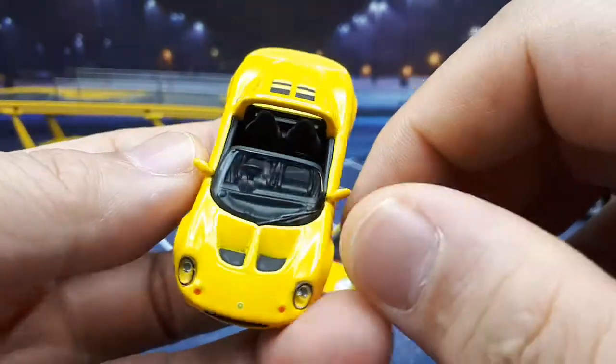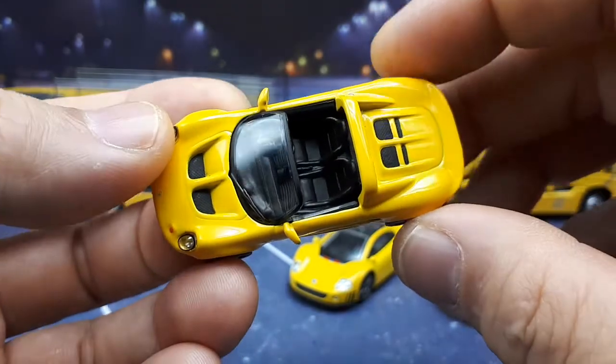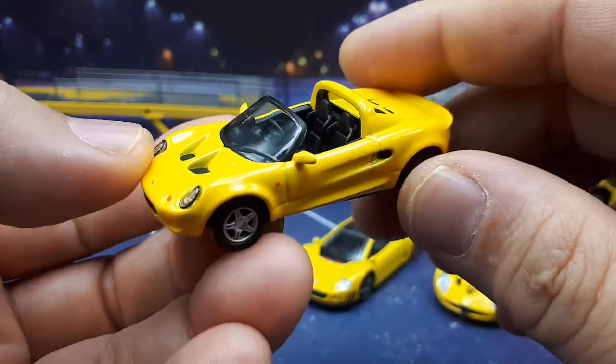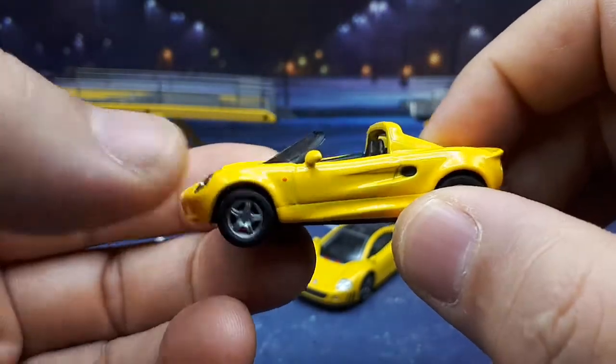So it's just Lotus engineering. It's usually all about lightweight, high maneuverability, low inertia, that kind of thing. So I really like Lotus as a brand. Okay.